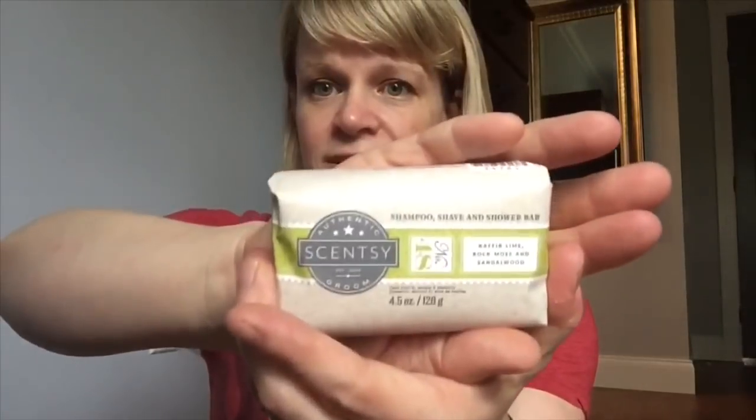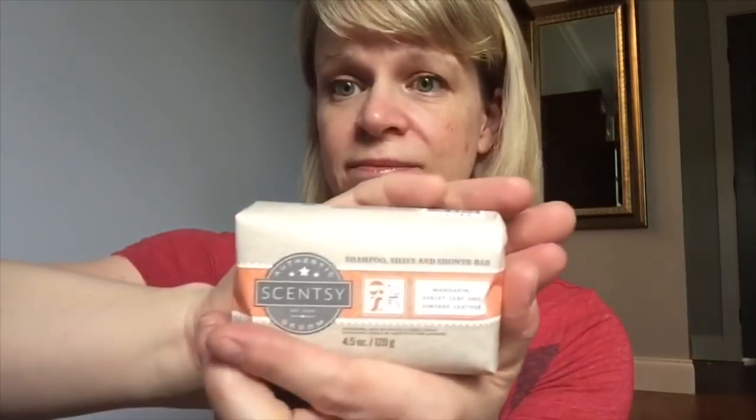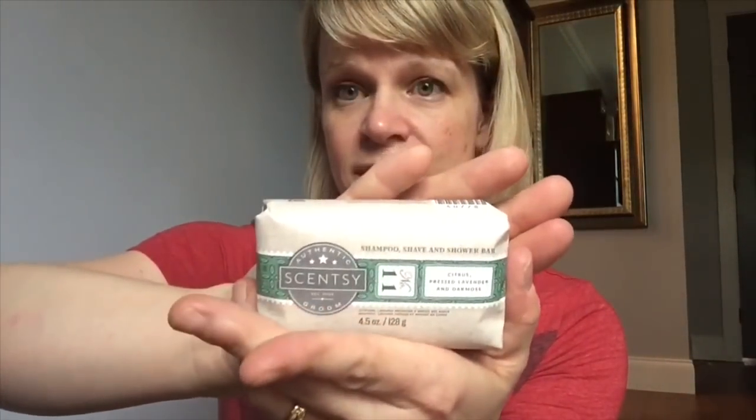So I got a number 71, which is similar to Bergamot and Solar Driftwood. I got another number 48, which is similar to Persian Lime and Sandalwood. I got a number 89, which is Mandarin, Violet Leaf, and Vintage Leather. Hopefully the leather's not going to be too scary. And number 11, which is Citrus, Pressed Lavender, and Oak Moss. So yes. It's another gloomy day here in Nova Scotia, so the lighting is really bad.